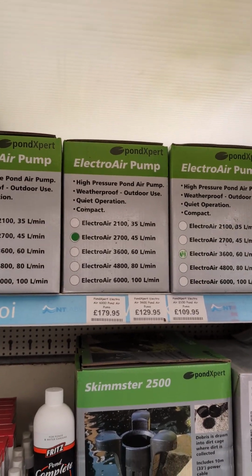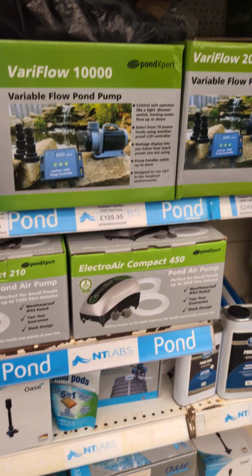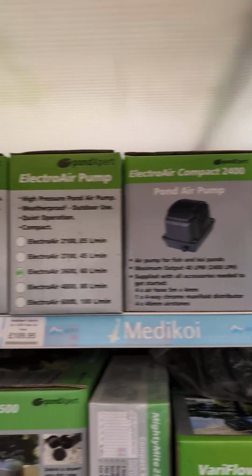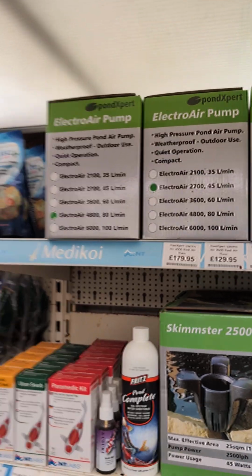And then we come to our Pond Expert selection. So we've got a huge range of their air pumps. These little 210s have been crazy popular. The 450 is really good for little ponds as well. And you've got the compacts, and then the big ones. They go all the way up to a 6,000, which is 100 litres a minute. That's a lot of air.